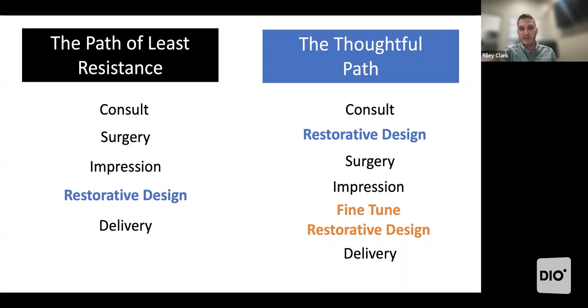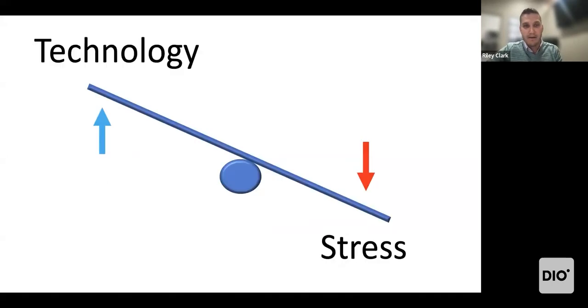Just like building a house. No one puts up the walls. They frame it all up, and then they decide, I wonder where this roof should go. You know, they figure out the roof before the foundation's even poured. And we need to be more thoughtful, I think, with our plans, with surgery, same thing. So here's the selfish slide now. As I utilize technology, as I utilize digital workflows, for me, my stress decreases. And I want the doctors I teach, the doctors I associate with, to enjoy less stress. I don't know if stress-free is possible.